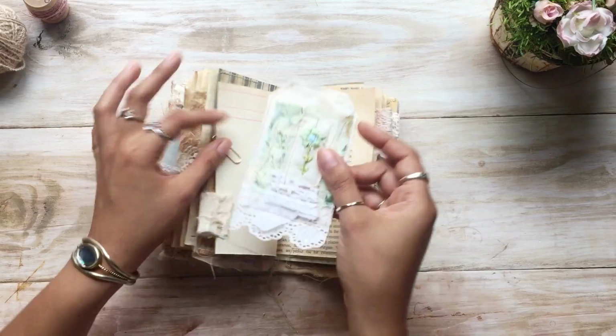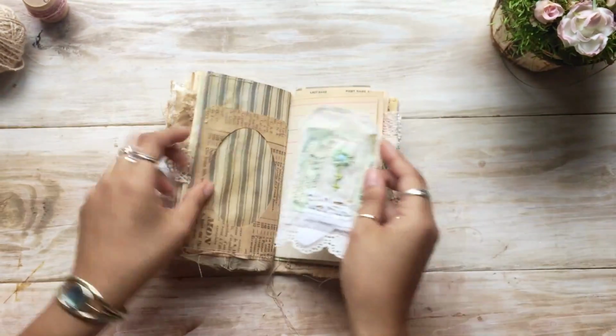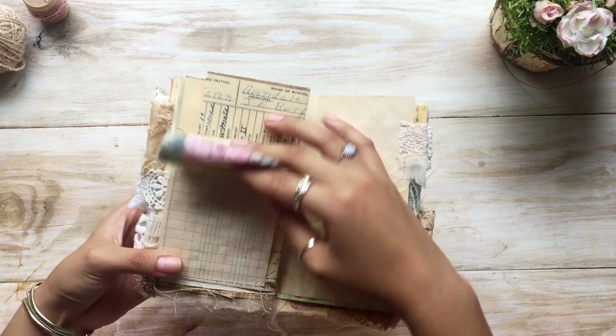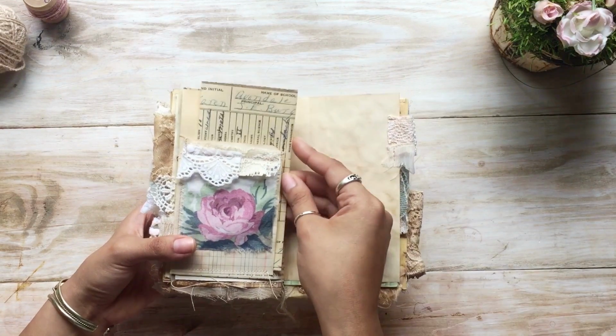Each journal as well comes with its own unique embroidered tag, specified to the color scheme of the journal. It was so much fun and also challenging at the same time. Another one of my flip outs that serve as writing space and a pocket.